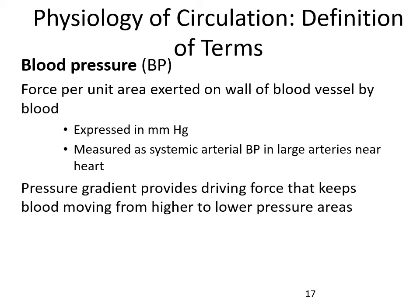Blood pressure. Blood pressure is force per unit area exerted on the wall of blood vessels by the blood. Now, the unit for that is millimeters of mercury. And it's measured as systemic arterial blood pressure in large arteries near the heart. And that's where that 120/80 comes from, as being blood pressure. That's the number you've heard of. And pressure gradients provide the driving force that keeps the blood moving from high pressure to low pressure areas.